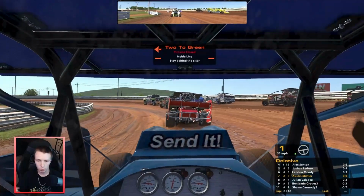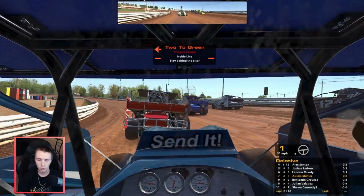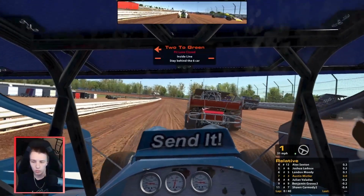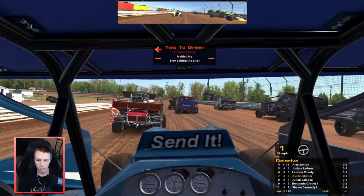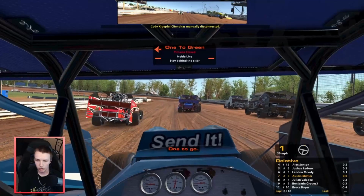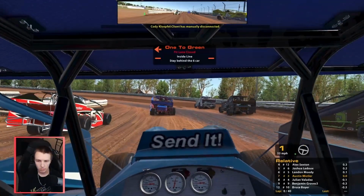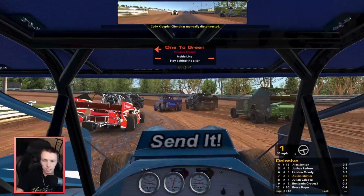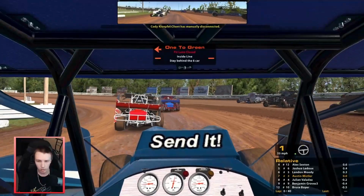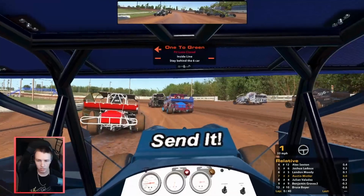There's a good bit of grip in the center of the corner, and then the slick's really only at the very bottom of 4. So through 1 and 2, it's pretty slick throughout the entire corner, but 3 and 4, there's like a decent break in the center of a corner, and really only the bottom is slicked off at the exit. So that'll be interesting to see, but it's going to be rough at the beginning of this race for us being on the bottom. Hopefully we can get singled out and get to that higher lane where the grip is.